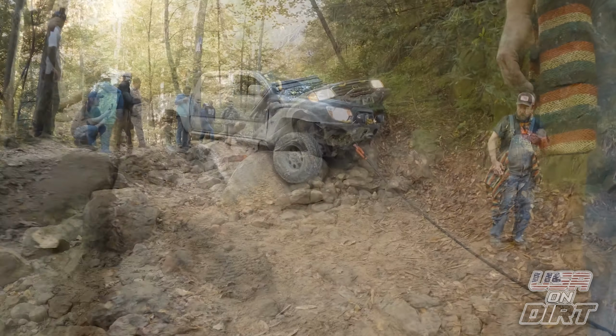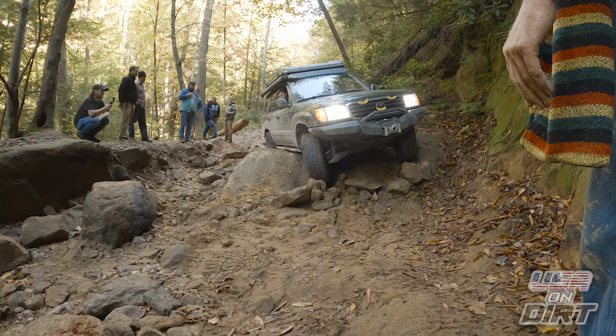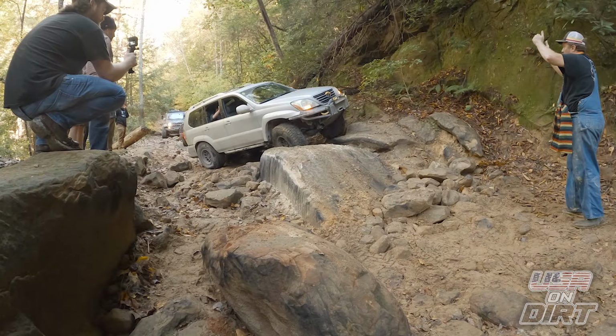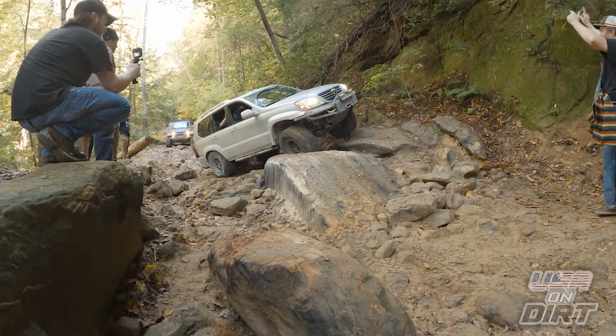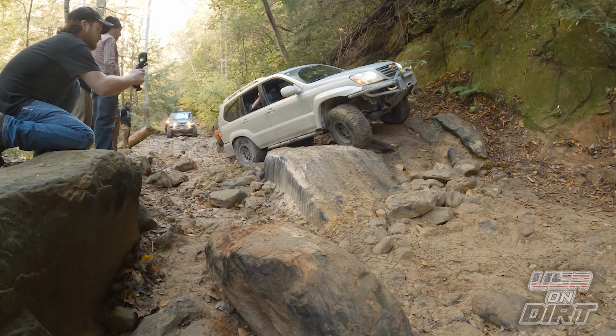Get back. Keep coming. Just trying to get this back tire to bite, okay? Keep coming. Okay, little beans, little beans. Little more beans. All right. Come on, right there. Man, this Lexus had me wishing that I would have brought the 4Runner the entire weekend.